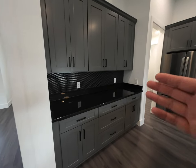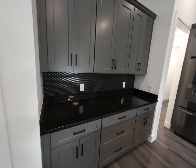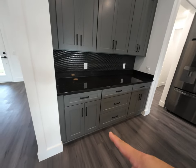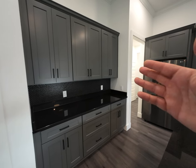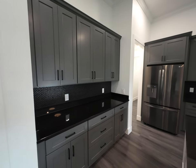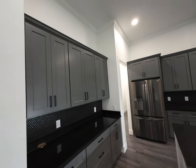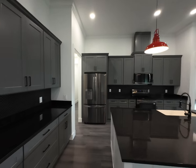So you have plenty of outlets where you can hook up a coffee machine or any other appliances that you need to do so here. Now, look at all the storage space here. Plenty of storage space. I absolutely like the dark gray color on these shaker cabinets. These are at least 42 inch cabinets with a nice crown molding all over this kitchen, which is absolutely beautiful.